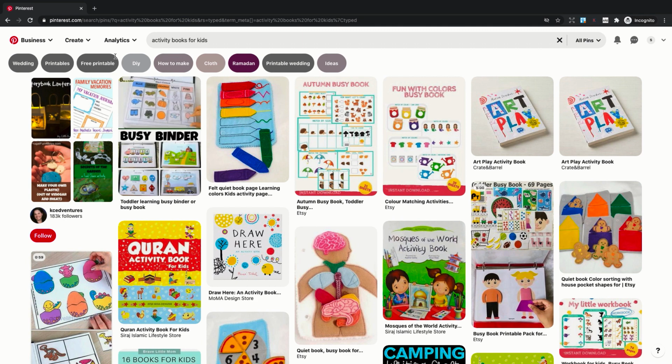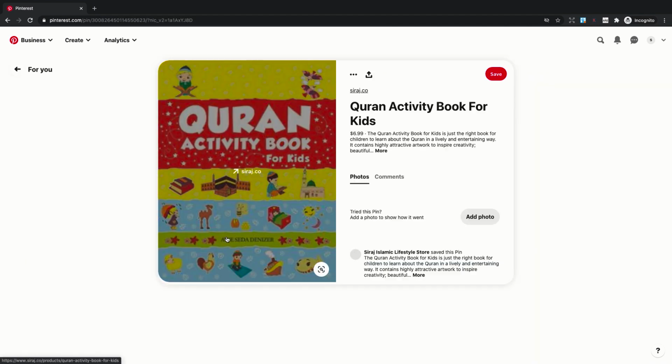So let's just search for something. So I just wrote a keyword and we have some suggested keywords over here. So there are a lot of ways you can be creative on this platform. As you can see here, you can show your book's interior. You can create boards. So let's have a look at this.